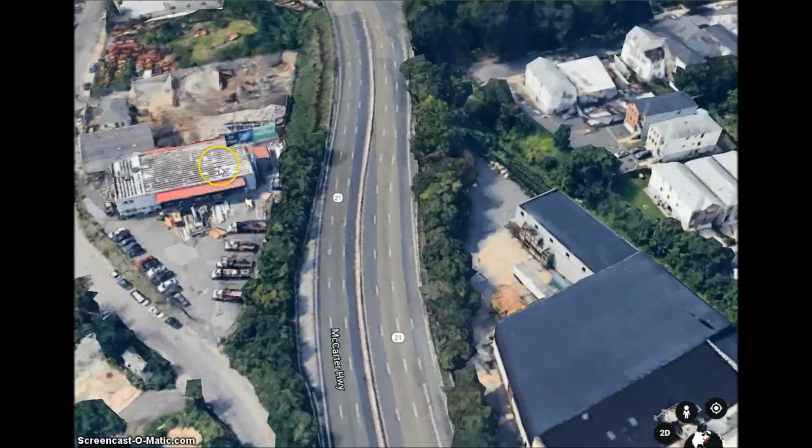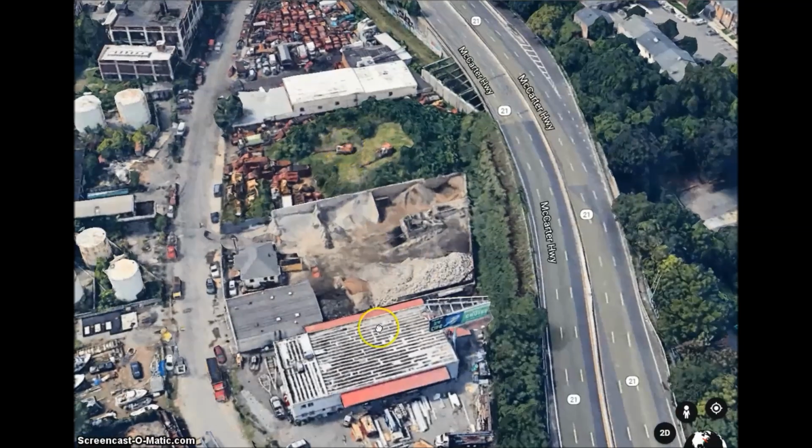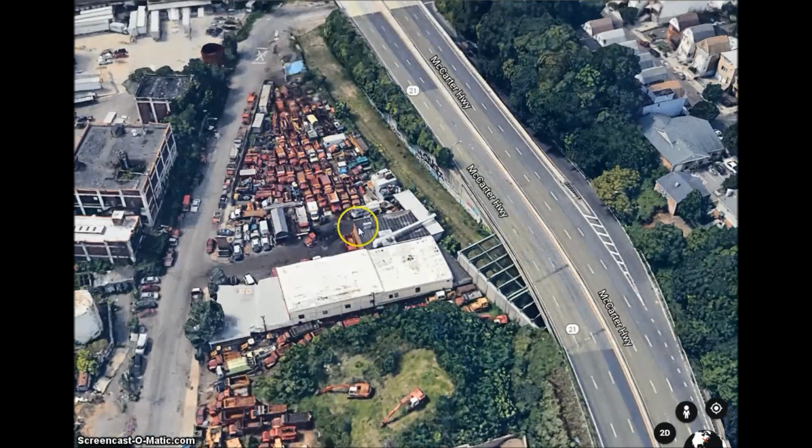But I do find this place really, really super interesting. And I don't doubt that I'm going to go back there again sometime in the future. I'm telling you, this little construction yard right here has me so fascinated. I would love to get in there and check out those vehicles.